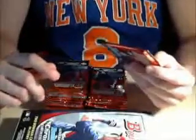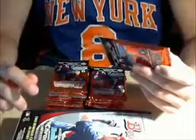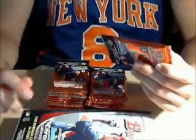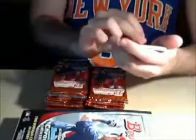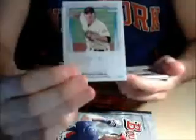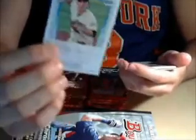Pack number one. Remember, the first card I pull, whichever team it is, whoever owns that team as a bonus will be receiving all the inserts of the Baltimore Orioles. All right, folks, good luck to everyone. Let's do this. Pack numero uno. All right, Giants will receive the inserts of the Baltimore Orioles. All right, that was the first card that I pulled.